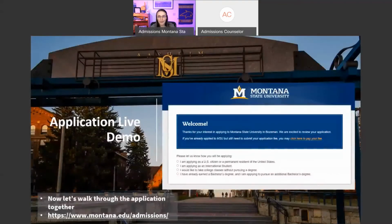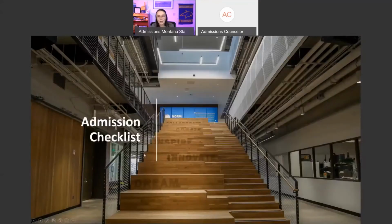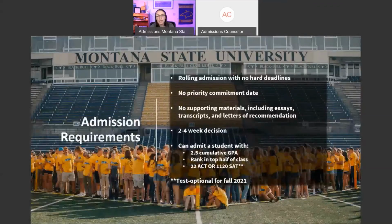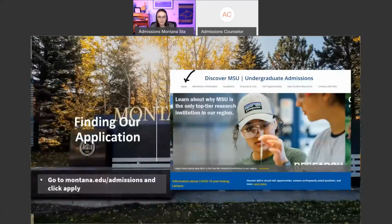Now, moving on. One thing I forgot to mention with the application, let me go back real quick. One thing I forgot to mention with our entire application, with those requirements, we can admit you with the 2.5 GPA, ranked in the top half of your graduating class. We don't require any essays or letters of recommendation because we're a land-grant university. We are dedicated to providing higher education opportunities to any student who seeks it, regardless of opportunities you may or may not have had. So again, we're just looking at that self-report academic information.